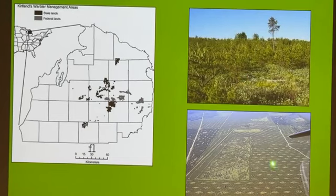So from the air, it looks like this. Each of these clearings here. And this is all created specifically for Kirtland's warbler and planted in that specific pattern. This is the natural landscape right here. So quite a difference, but it's clearly resulted in recovery of the Kirtland's warbler.